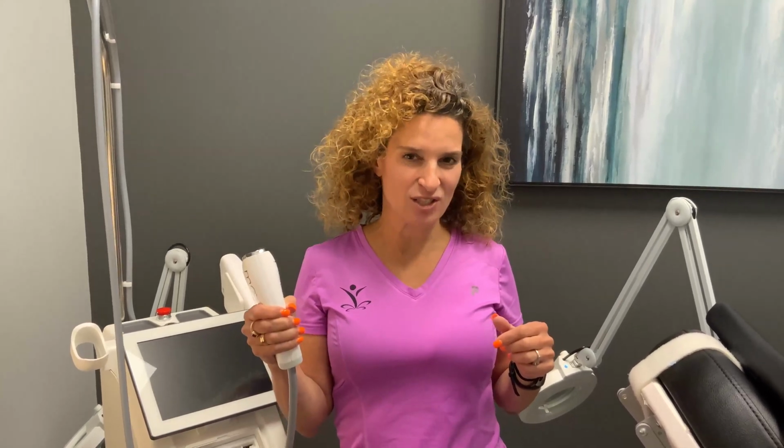So BBL and MOXI together, amazing for pigmentation. MOXI is great for melasma especially, because melasma is very difficult to treat, but we can control it by doing MOXI every 3 to 4 months. So if BBL is a little bit more superficial, MOXI is a little bit deeper and is now a laser treatment, and now we have HALO.